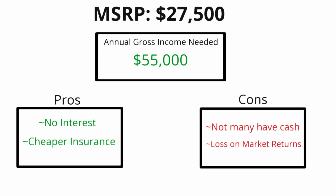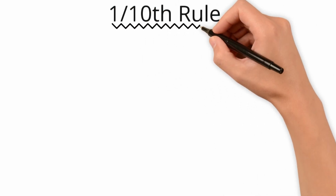But obviously, not everybody has $28,000 in cash that they can put towards a car, and there's a small chance that you could actually make more money if that money was invested in the market.